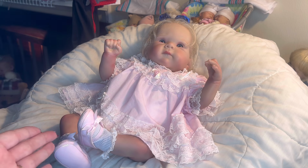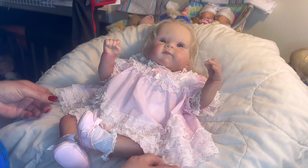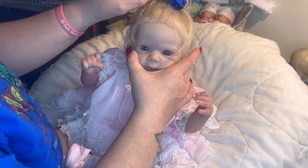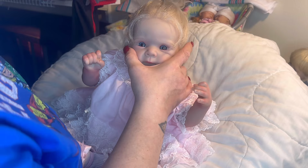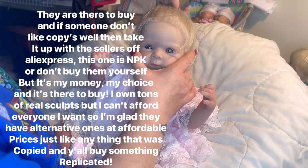I want it. Look at those shoes. That looks so good with that. She is a little doll baby. No pun intended. All right, let me take this out. But I love her, you guys. I don't care. Copy or not, I love her. I do. And I'm very happy with my purchase.